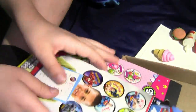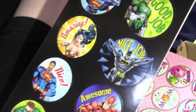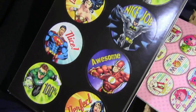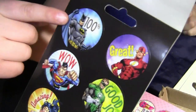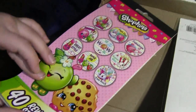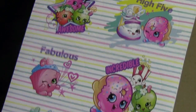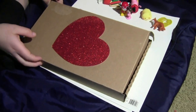Okay. Now, these are superhero ones. My favorite is that one. My favorite is that one. Look at these. These are Shopkins. Wow, I really like Valentines and stickers. But the yummiest one is about to come.